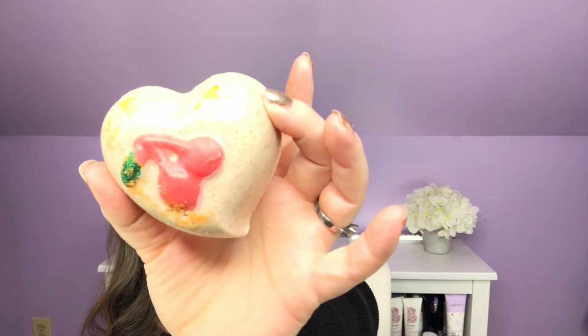Oh, this feels like a melt. Oh, it's kind of, it's gonna be a body scrub. It's a little gritty. So this one is a heart with cherries on it.